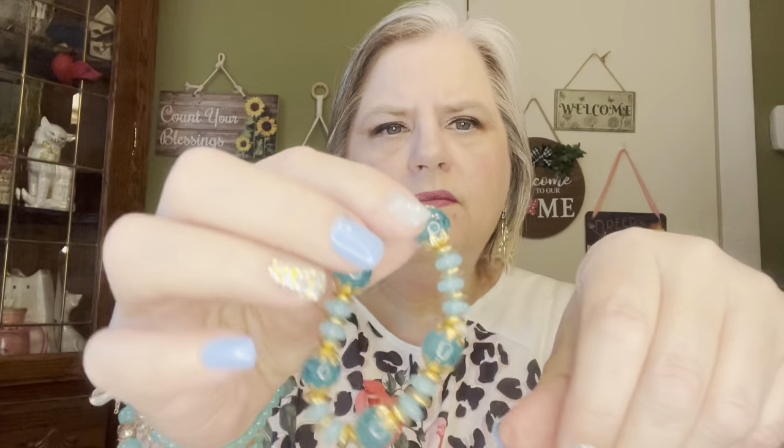Look how pretty that one is. And the color of the stones are just beautiful. And then the fourth one, look at those big beads on there. Very, very pretty. So they sent me two sets of this. See, I have it on. I could wear it if I wanted to. Very pretty. And this was $2.63.